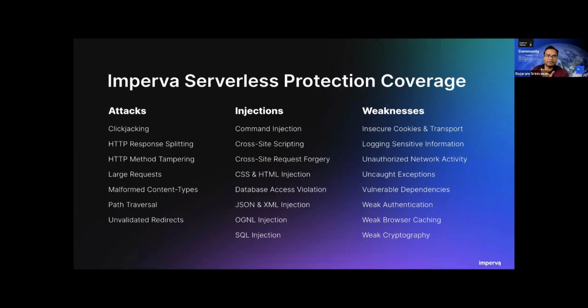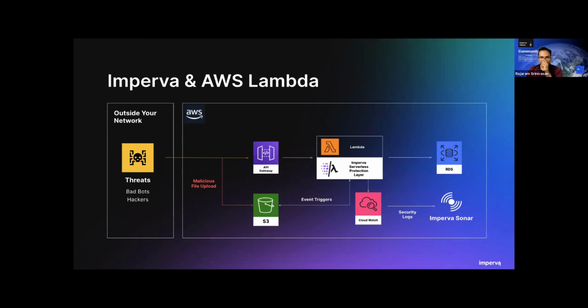Again, I'm not going to read out each of these. Most of this is OWASP top 10 coverage, some of them in a little bit more detail. For example, injections is one particular coverage in the OWASP top 10, which we've expanded to say what kind of injections we protect against, the kind of attacks, and also weaknesses when it comes to serverless protection.